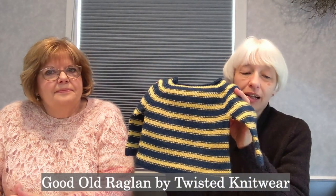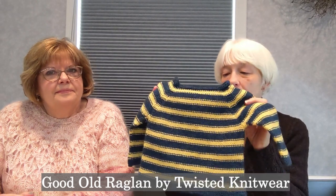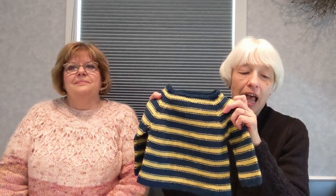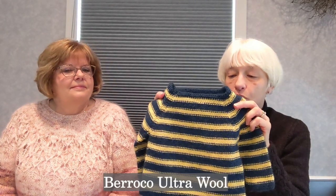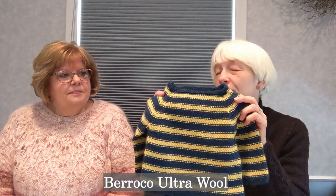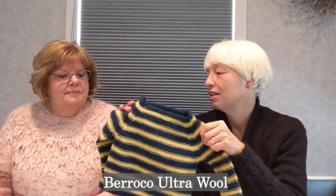So this is the good old Raglan by Twisted Knitwear. If you look up the pattern, you'll see I, of course, adapted it. She has stripes in hers, but it's a different striping pattern. And I used Berroco Ultra Wool, which is the first time I'd ever used that, and it's very nice. Feel it. Feels pretty good.